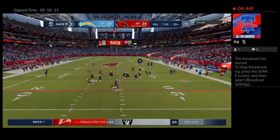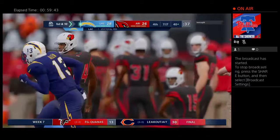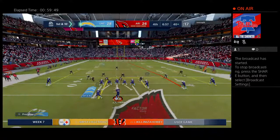Out of the gun, Herbert throws left side, complete to Keenan Allen. And they've got it well across midfield, down to the 40 before it's all said and done. A gain of 31 yards. So the big play moves them all the way across midfield to the 40 now for first and 10.